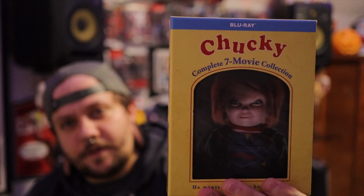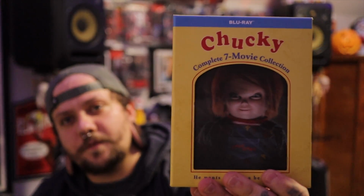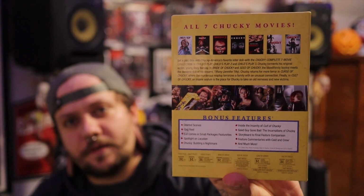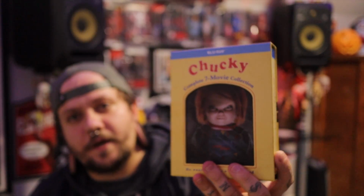I was so resistant on this because, honestly, I'm not too crazy about any of the movies beyond Bride of Chucky. Part 2 is an awesome movie. It's one of my favorite sequels of any movie. But yeah, this is the Chucky box set. Really cool to have. Glad to finally own this. I should have had it sooner.